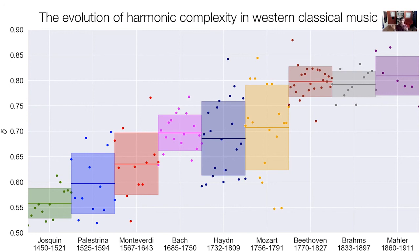We have Renaissance, Baroque, classical, and more romantic and post-romantic styles. And you see here that it seems that complexity increases with time, and this has to do with the way in which chords are connected with each other or how chords are built. So there is more complexity in the way in which chords are built, say, in the post-romantic era than in the Renaissance, for instance.